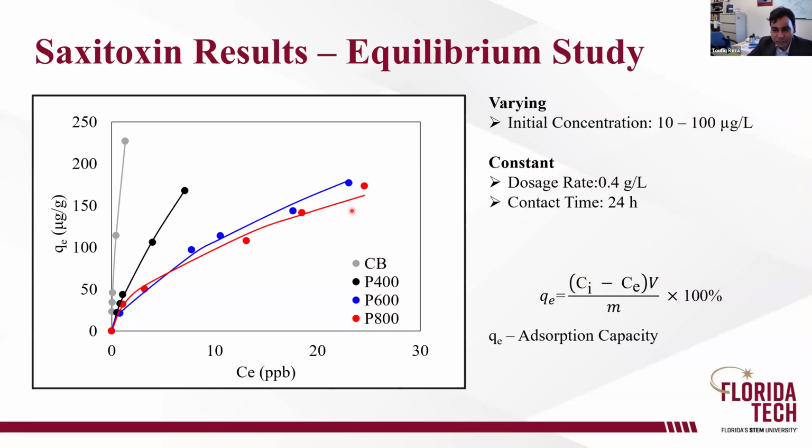So now that we know how long it takes and how much dosage we need, we then went into the equilibrium study. So it's basically how much we can adsorb per gram of biochar. In this case, we make our dosage constant, 0.4 grams per liter. The contact time remains constant, 24 hours. It would probably take about 3 hours to reach equilibrium, but in order to get everything into equilibrium, we just chose a very long residence time. So that's my 24 hours. And then we vary our initial concentration and see when it has reached equilibrium. And these are the results for that.